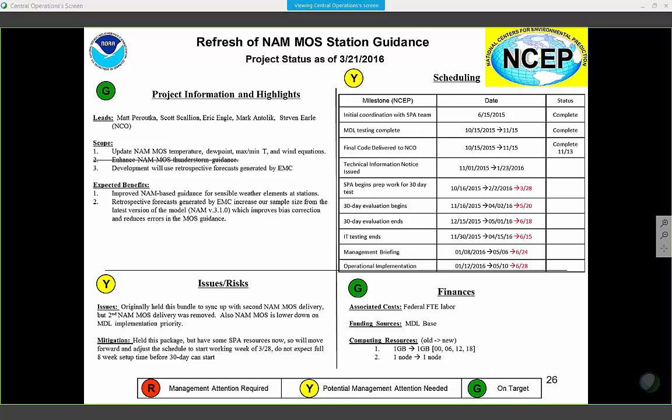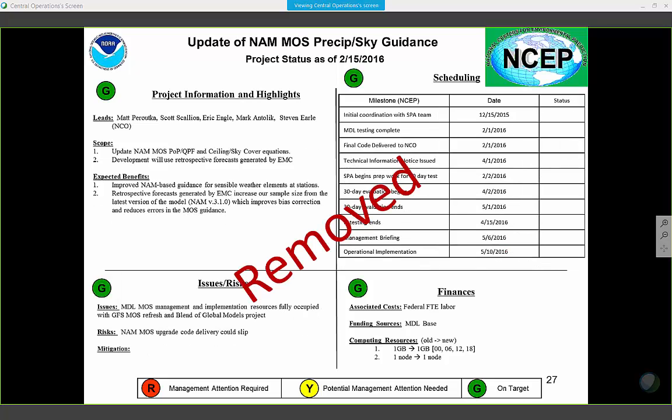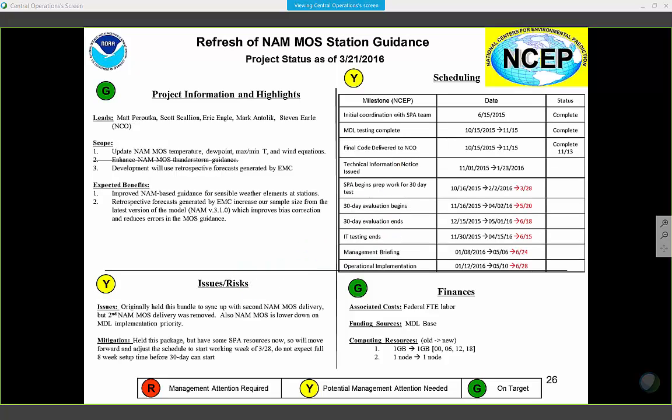Okay. Next one is the NAM MOS. So this code we actually got in November. We were holding it because we were still waiting to implement the NAM, which was split into three pieces. Each piece had certain elements. We had the first piece, and we had a delay getting that implemented because of getting feedback from the field. This code came in. We held it, and I said I'm going to bundle the second delivery and the third delivery together. Then it was decided not to do the third delivery. So now we are fitting this code we've had for a while in a lull because there's something that got delayed a couple weeks, and that SPA could pick this up, get it set up, and let it run.